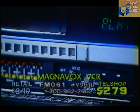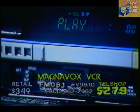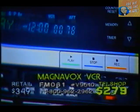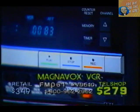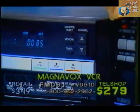Now, the other features on this particular Magnavox include an 11-function infrared remote control. This even has the confirmation light on here, too. Let me put that up there so you can see how that looks. And it's really a nice compact unit as well. It has the 14-day 4-event timer. Let's stay there. I guess it won't. Okay, then I will set it down here. 14-day 4-event timer on it.